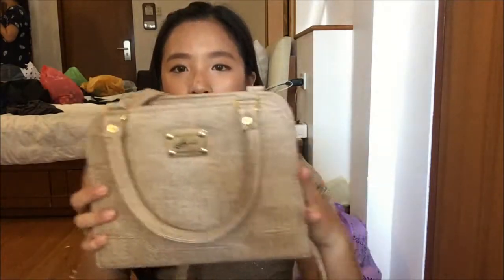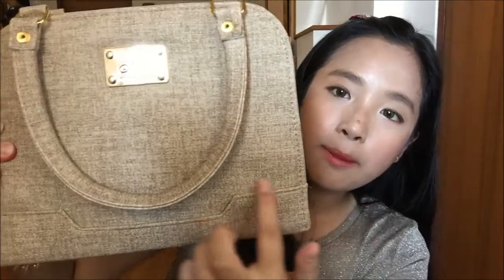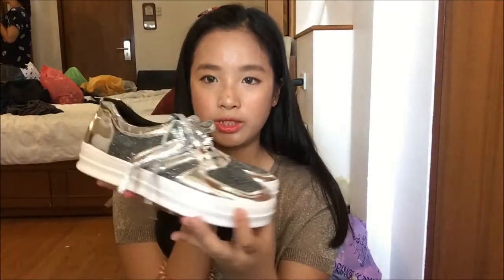It's the boxy kind. It's solid. And inside, there's no zip, as you can see. But it's wide enough to put all my stuff. It has this strap that can hook it on my shoulder. And what I like about this is the color is very unique. It's brownish, and there's texture on it. So nice.